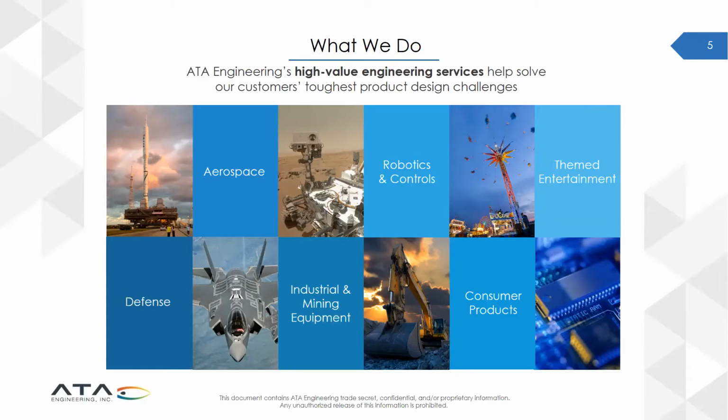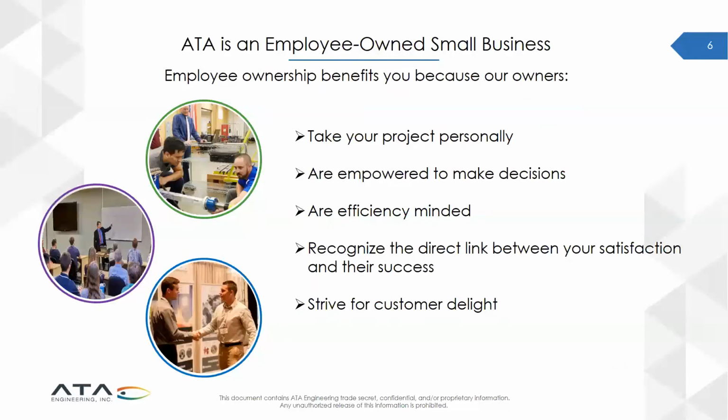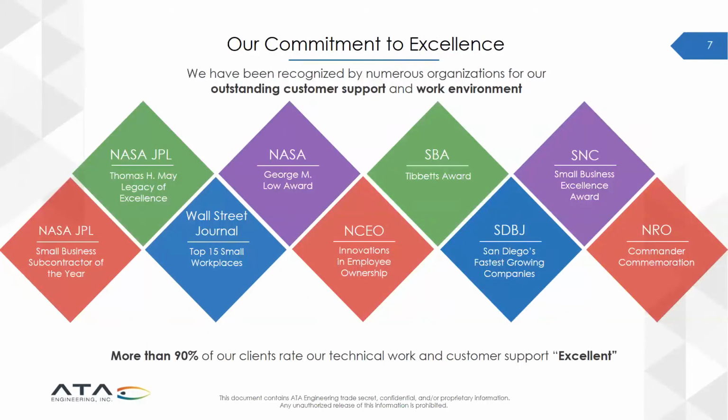consumer products. And one of the key things is that we are an employee-owned company. So everyone on the line today, Chris and I, are employee owners, which means that we pretty much take everything personally. But we really strive to make all of our customers very happy. And it's really great to be in a company where everybody feels that way. As part of that, we are committed to excellence, and people recognize that, especially NASA and some others over the years. We've got many awards. The latest is the green one in the middle there, the SBA Tibbetts Award. But NASA and NASA JPL over the years have really rewarded us a lot for much of our work.